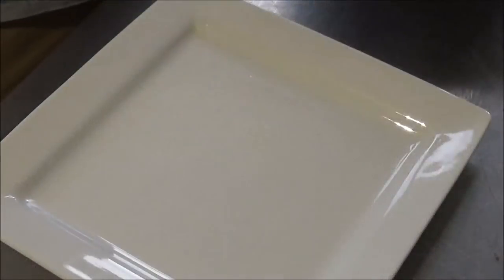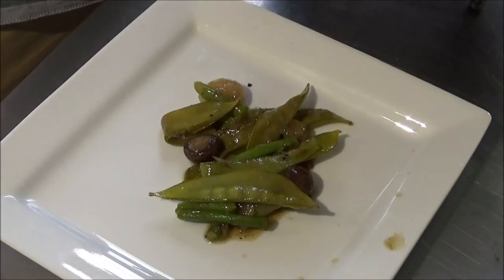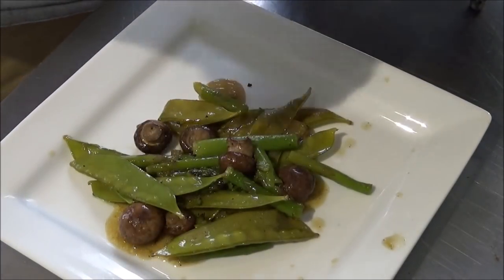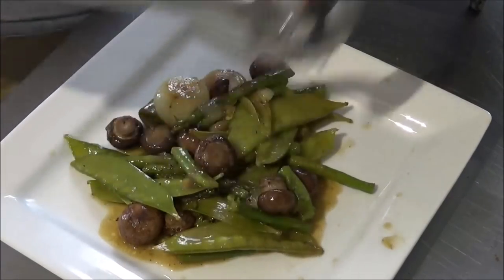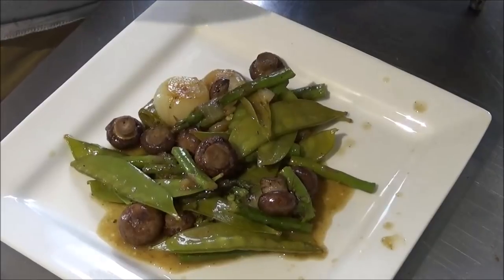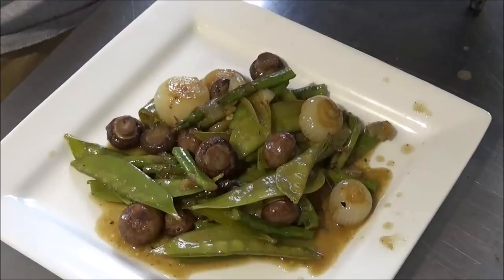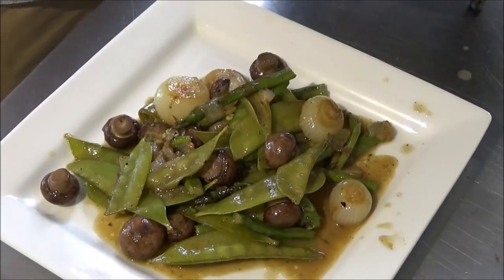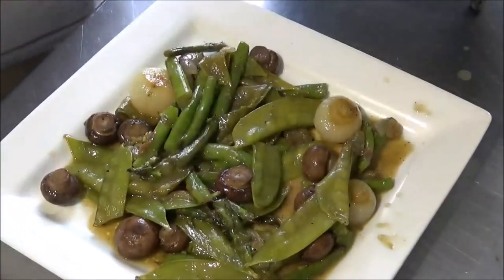Here we go, let's plate this up Backwoods Gourmet style. We're gonna bring our steaming hot veg. Gonna kinda serve this up family style, all the veg on a nice platter. Those caramelized onions, the snow peas, mushrooms, that sauce. Oh my God. Insert smell-o-vision right here because this smells awesome.